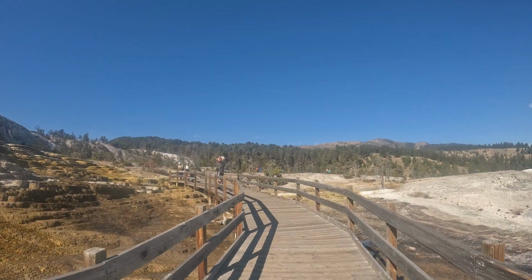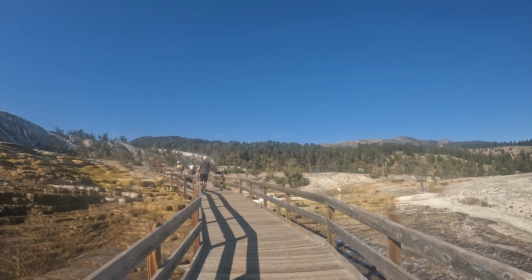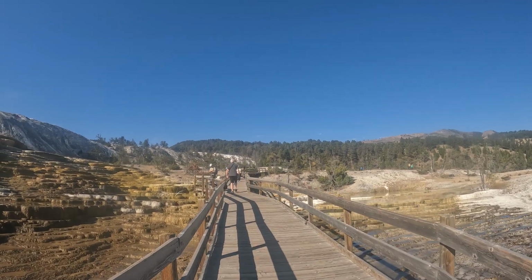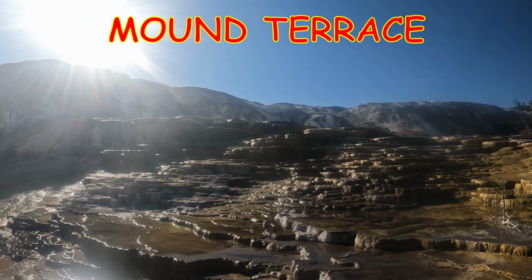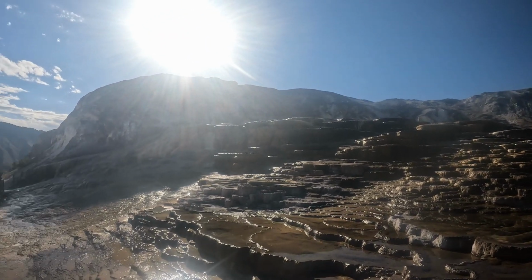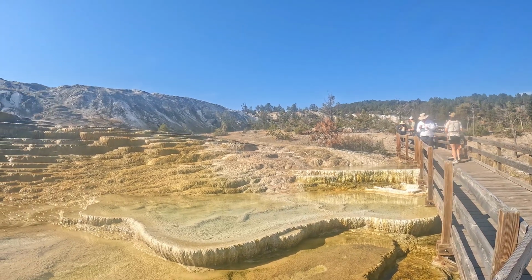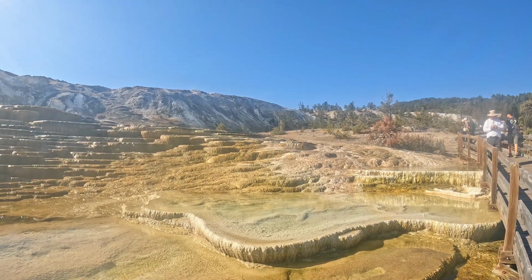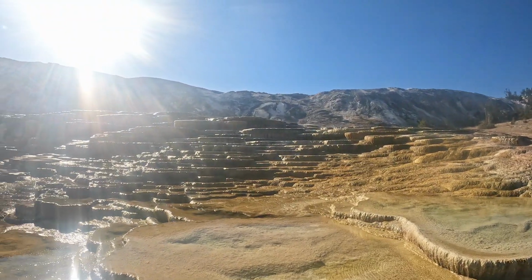This is the Mound Terrace. For decades, it was inactive but began flowing again in recent years. The huge formation of travertine terraces is unique in the park. It's almost hard to believe that the terraces formed by the hot springs are natural.